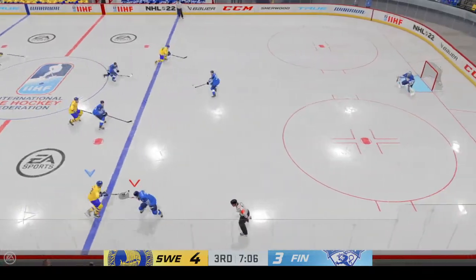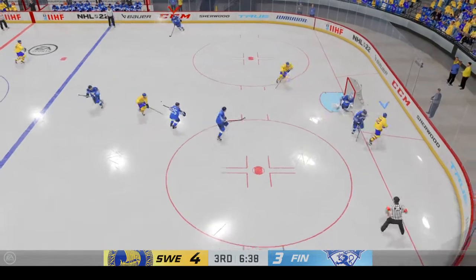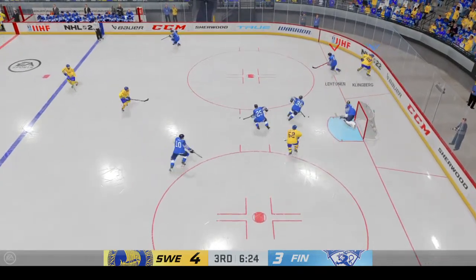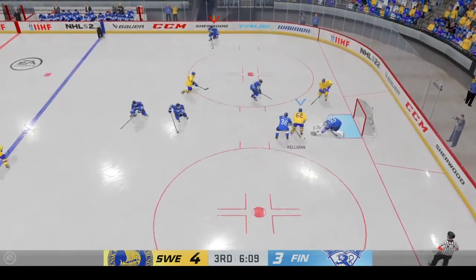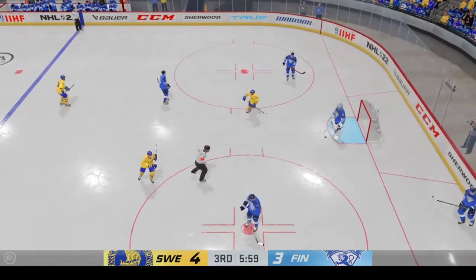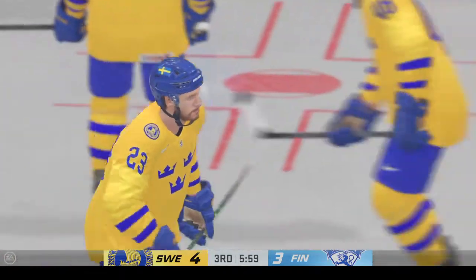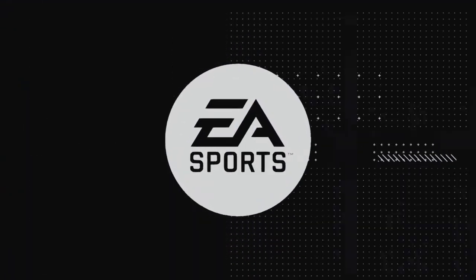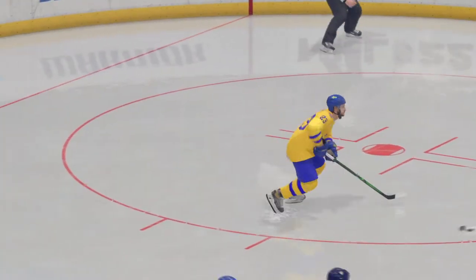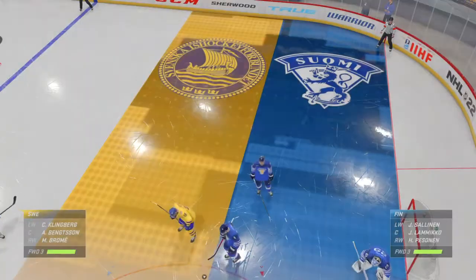Team Sweden's got it against the boards. Team Finland's regained possession of the puck. Klingberg's on the attack in the offensive zone. Can't keep a hold of it. Ref blows the whistle as the puck's covered up. Man, this frame has been like roller derby. It is crash, crash, crash throughout this entire period.